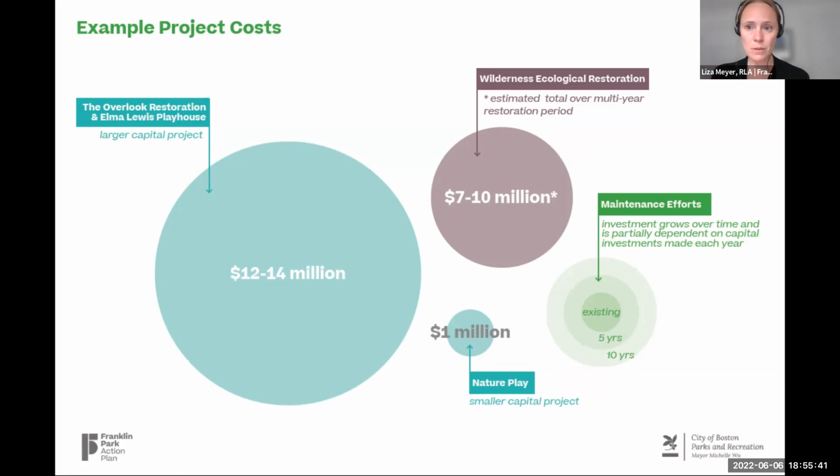A playground project could be closer to $1 million, which would be on the lower end of the project costs. And then we may have very significant projects like restoration of the overlook or Elma Lewis Playhouse that could be $10 million or more. So there are ways with any project that we could phase it, scale it, make design decisions along the way to stretch our dollars. None of these costs are fixed, but I think it's helpful for people to think about the range of project costs. Those will be changing over time, but we'll be thinking about how we can make the dollars go as far as possible and understand that any investment needs to be maintained and sustained. It's never a one-time thing.